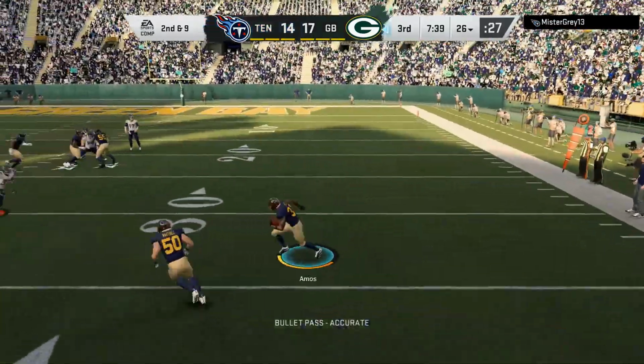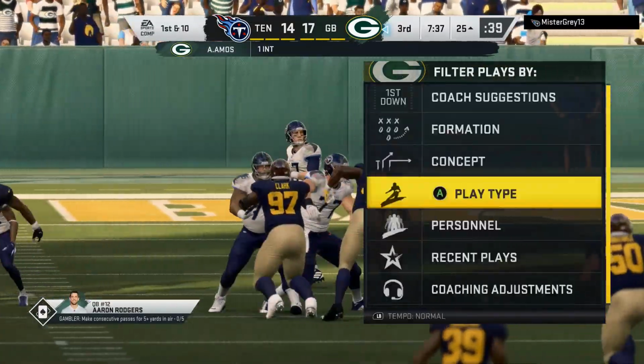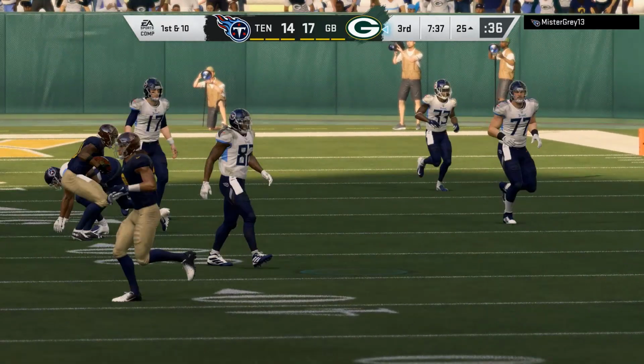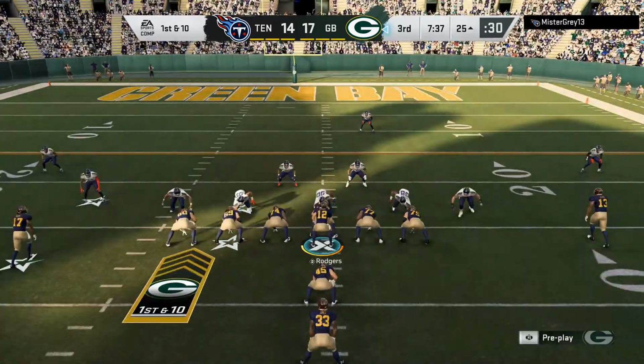And his pass is intercepted for the 4th time today. Adrian Amos with a pick. And a return will stop right around the 25. First possession of the third quarter, an interception, so maybe a second half tone setter. Indeed, and not the tone they wanted to set.